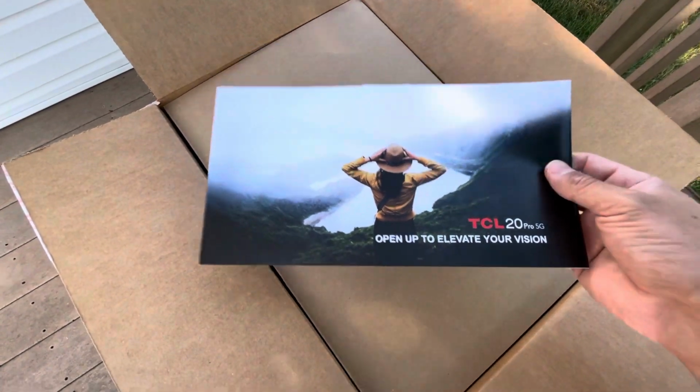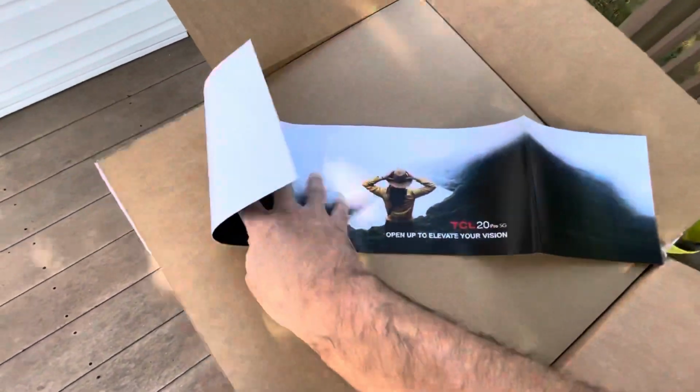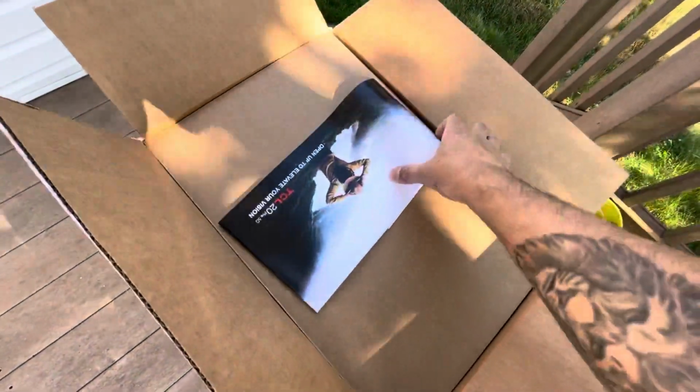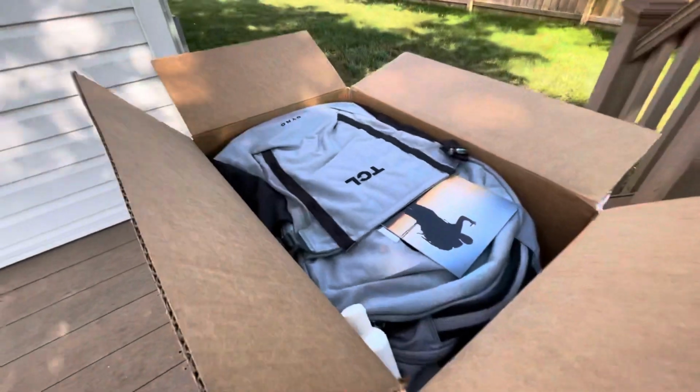Open up to elevate your vision. So this is pretty nice. Wow, check that out. It's windy outside. That's beautiful. It's very windy outside. Go ahead and open this up and see what else we have in this box. Oh wow, check that out.